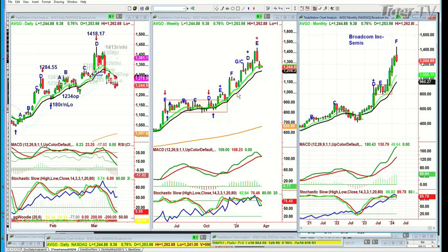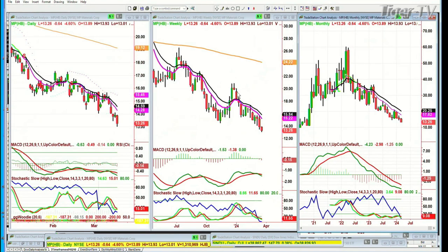Yeah, MP, correct. MP is in a decided down mode. Trading at 13.26, down 0.64. What is it called again? MP Materials. Yeah, this is really looking very poor. I agree. And there was another one I wanted to do.